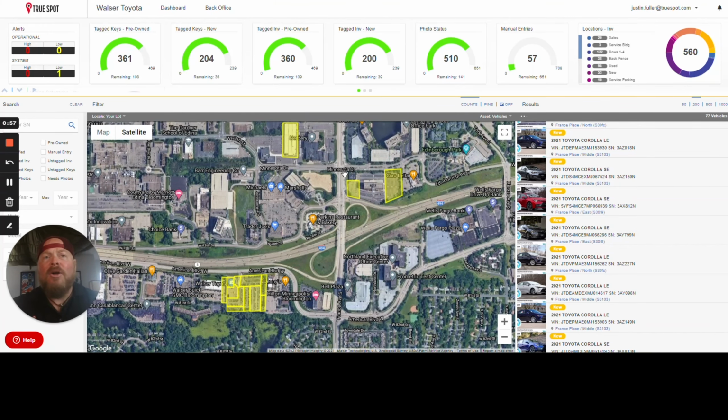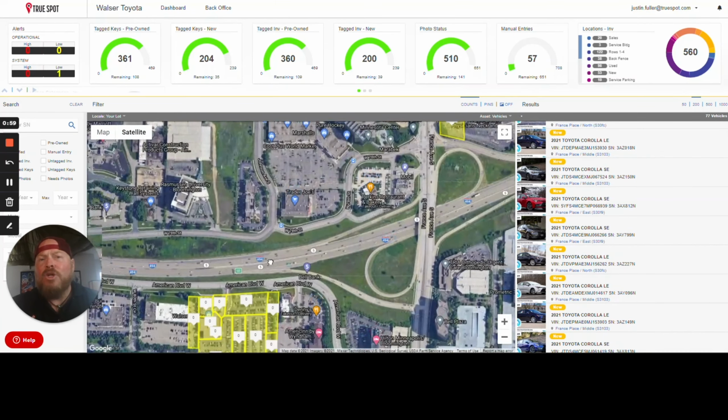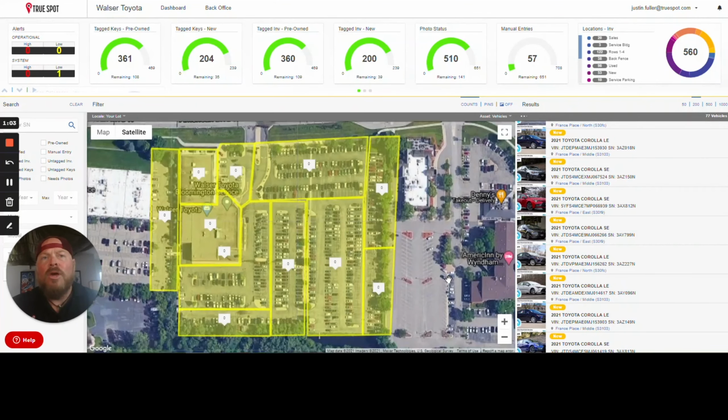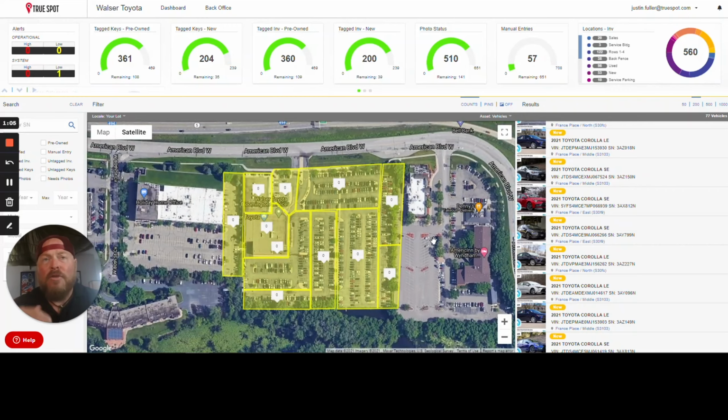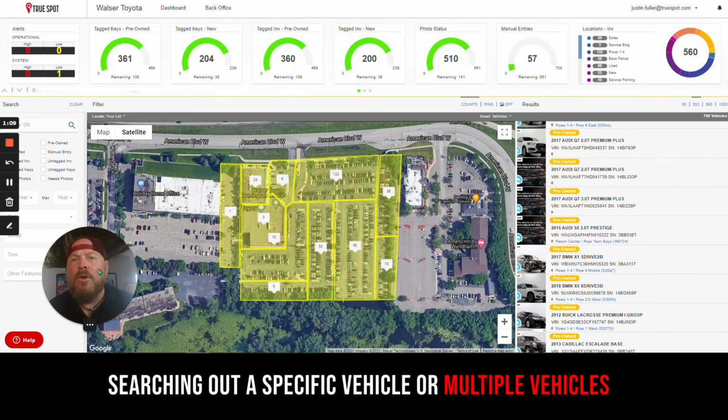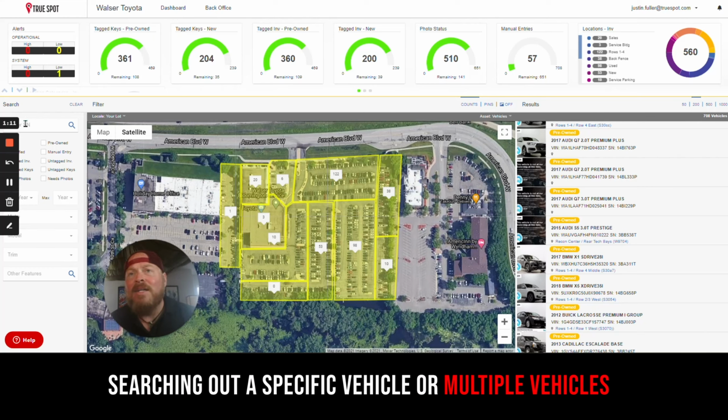So let's zoom in onto the main lot though, and that way we can kind of show you some different things going on. So I'm going to zoom in a little bit more here just so you can get a general understanding and see the overview here. So the first thing I'm going to talk about is of course you can run your searches, right? So if you want to run a search, let me move myself over. I could type in a stock number, I could type in a VIN, I can search by pre-owned, I can search by year, make, model, trim.